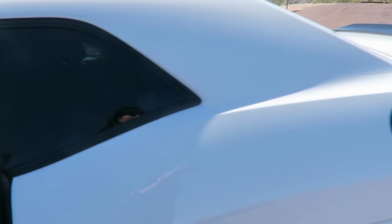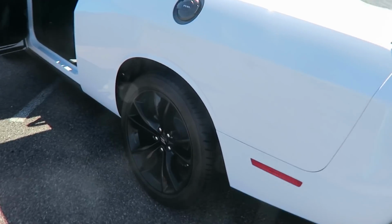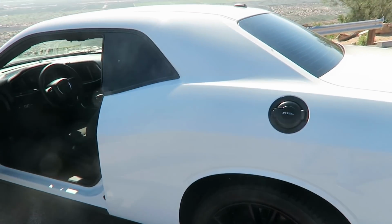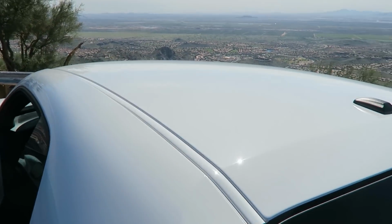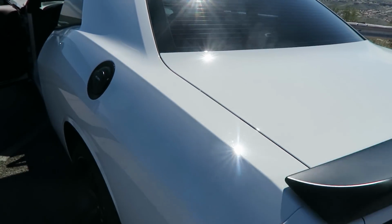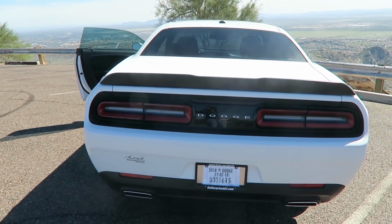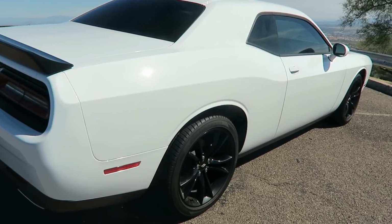So I'll show you the back of the car. The wheels are pretty cool. They're stock wheels. They're black. I was thinking of painting the brake pads red, but everyone tells me don't do that. I was thinking of making the top black. Just wrap it with black. But I'm not sure about that yet either. So we'll see. The back's cool. Once I get my license plate, it'll be even better. So yeah, that's the full car.